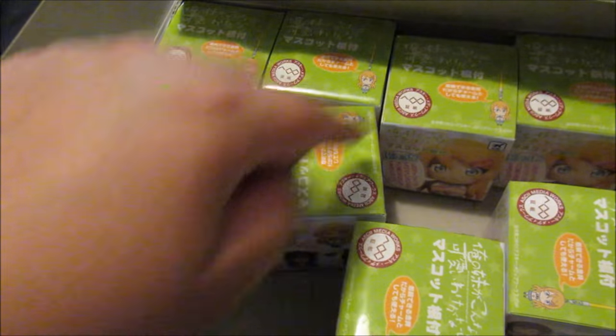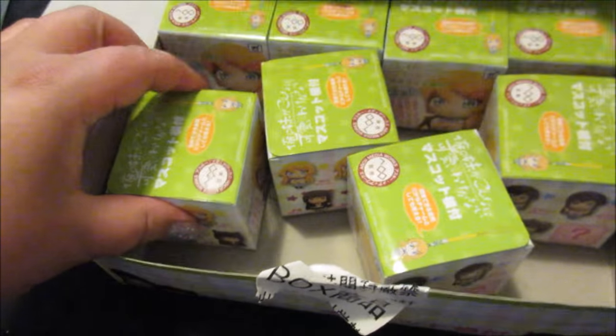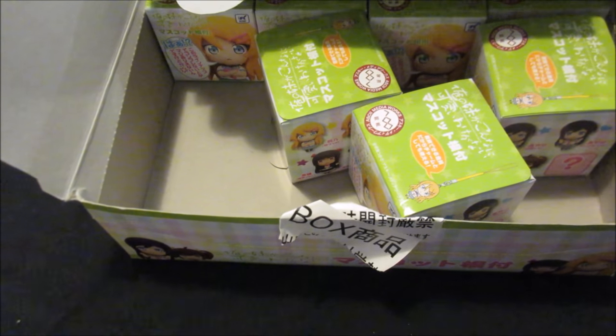So we have 1, 2, 3, 4, 5, 6, 7, 8 to open. And then this is how the box looks like if you wanted to see. So hopefully I hope I don't get doubles. I'm just hoping I get both of Kirino and Kuroneko. So let's open this. Let me fix my camera. Okay, so let's see what I got here. Hopefully this is kind of providing some weird ASMR tingles.